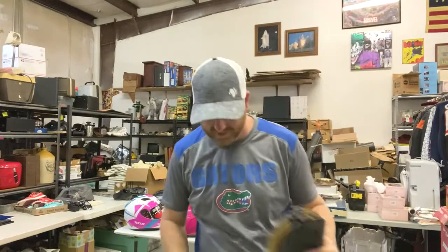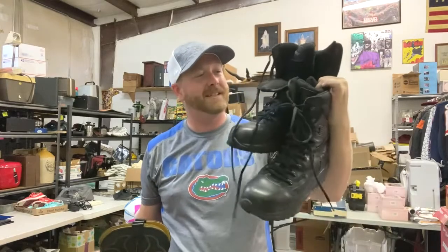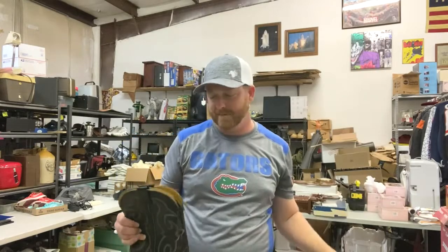But yeah, these Converse boots, they're kind of like combat boots. Like I said, I've never seen that before, so that's really unique. They're not worth a whole ton of money, but I paid 10. I should be able to sell them for like 40 or 45 plus shipping.